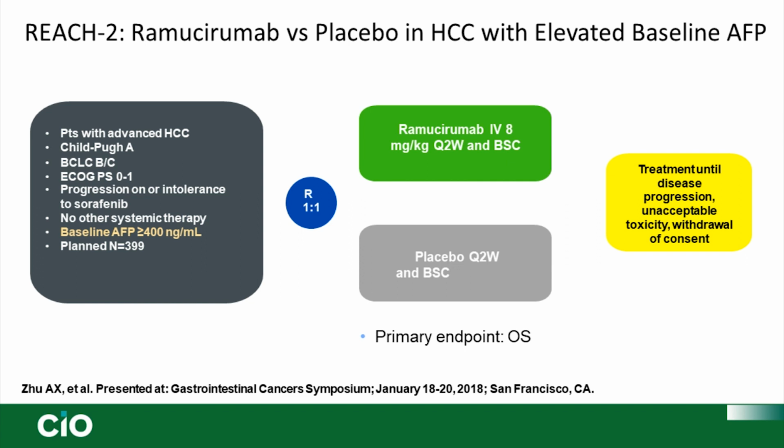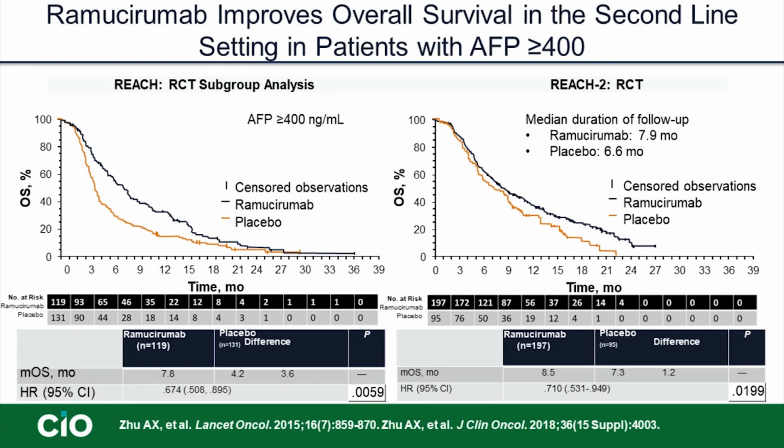So this was the REACH-2 study. So if there was a REACH-2 study, there was probably a REACH-1 study. And the REACH-1 study is the one that allowed all comers. And that trial was actually negative. There was no difference in overall survival when you compare to placebo. But when they went back and did a post-hoc analysis, they found out that patients with AFP greater than 400 actually benefited from ramucirumab. Okay, and that's why they did the REACH-2 study, and they would only allow patients with AFP of greater than 400.